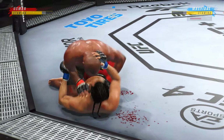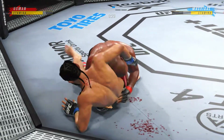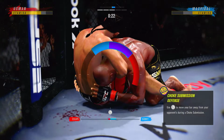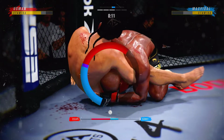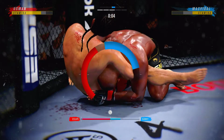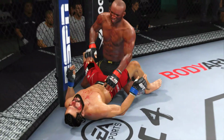All right, well, both fighters pretty comfortable on the ground, DC, but you got to be very careful hanging out here for too long if you're his opponent. And now Masvidal's got his hand looking for a guillotine. Oh, he's stuck in a guillotine. Now he's okay. Now he can escape.